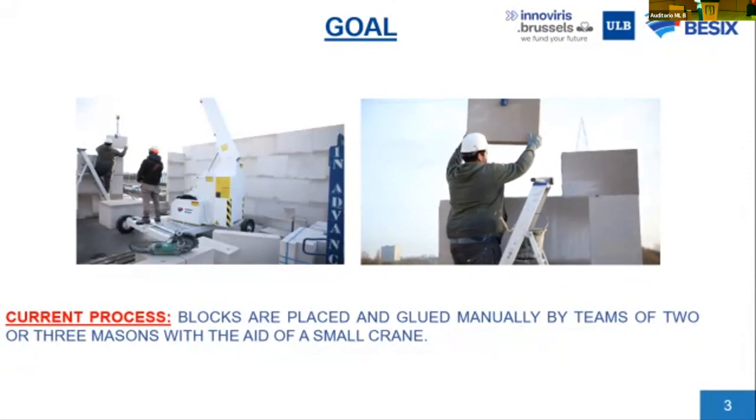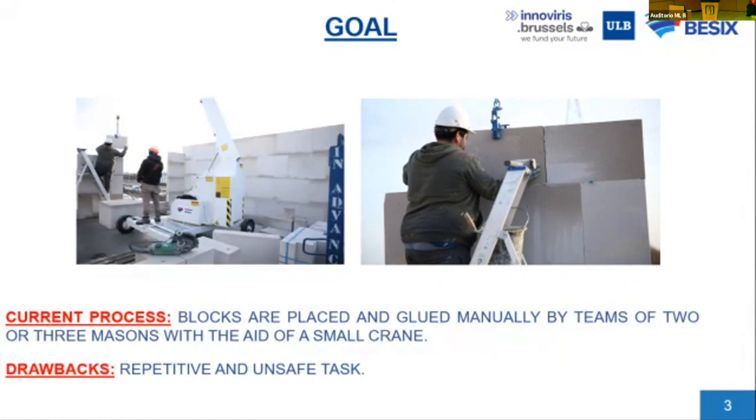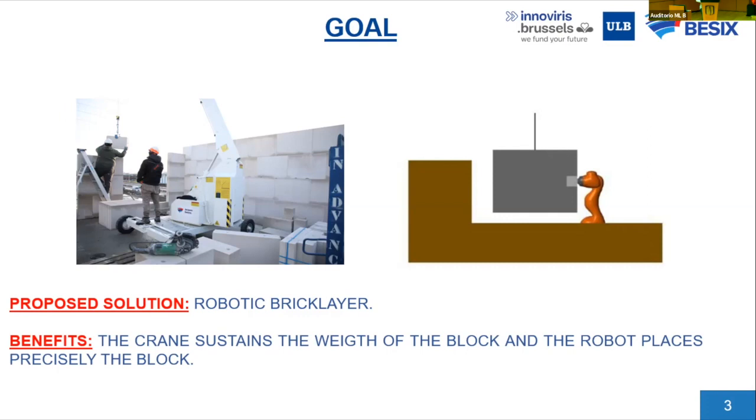As you can clearly see, this activity is a repetitive task with, of course, a high level of risk, especially for the mason on the stairs or sometimes on the scaffolding. That's why the solution that we propose is to robotize this activity. Today I'm going to show you only part of the robotic system that we propose in our project. The idea is to use the same crane that is currently used on the construction site to sustain almost all the weight of the block, and then use a small robot, a robotic manipulator, a robotic arm, in order to place the block with a high level of precision.